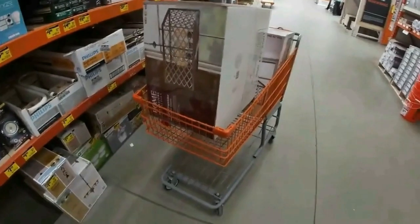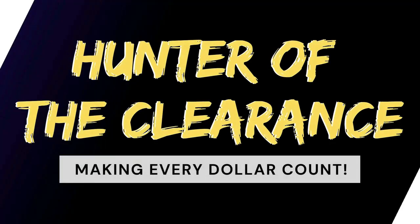I do not know why, because the clearance here is dry as the Sahara Desert. Inside Walmart, hunters, where we just needed to get back out into the wild. It's been a while. Walmart is really slacking. We're hoping that things really pick back up.